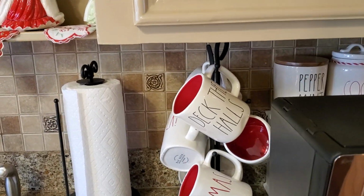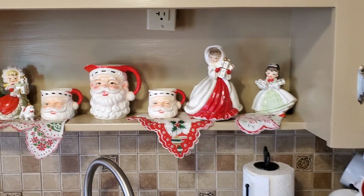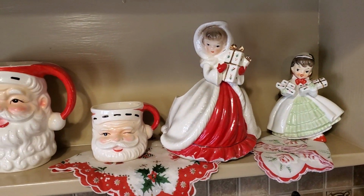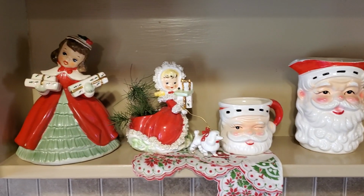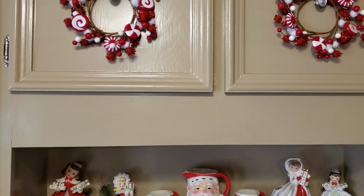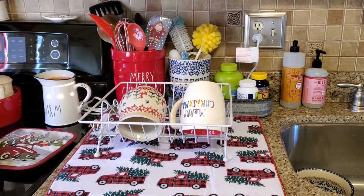All these mugs are ones I've had, some of them for a couple years. Then up here is where I always put these wonderful vintage pieces and the old hankies. Now this is the first time I've put this Santa picture and matching mugs there. Y'all know me, I love mixing old and new together because I like both. And there's the drying mat with the trucks on it that I got at Dollar General.